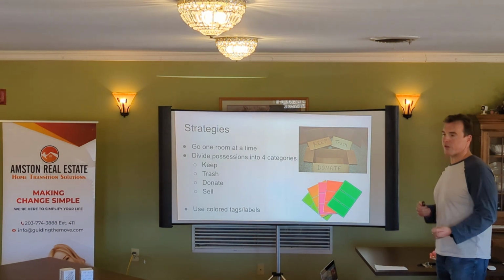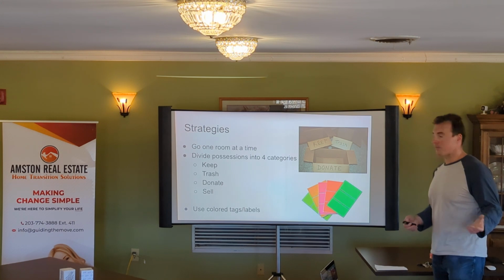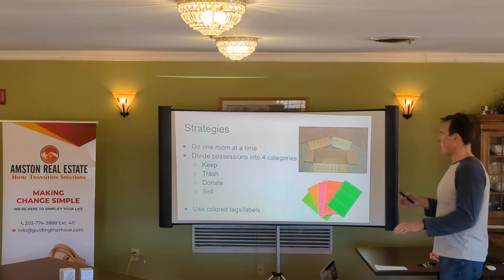We use colored labels to do that when we walk in someone's home and say, okay, this is gonna get donated, this is gonna get sold. We'll keep these things and this can go away quickly. It helps you sort your stuff.